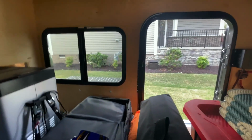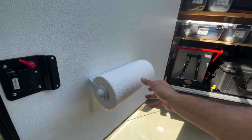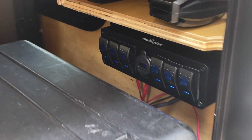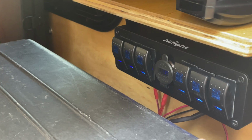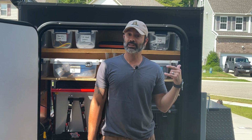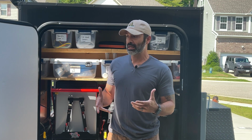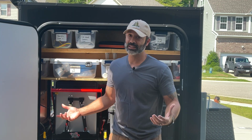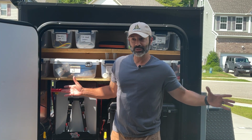So definitely can customize it the way I want. I added lights. If you notice, right by the door, there's a strip of LED lights. And here's the other side, strips. I added my paper towel holder here. I have my 6-gang switch panel here that connects to the battery, connects to the pump, lights. Eventually that will connect to the awning lights once I get an awning for the hangout side. But yeah, it's been fun actually customizing it myself and building it up to how I want and how my wife and I will be using it. So again, that's what I wanted. I wanted a box, and then I would take care of the rest.